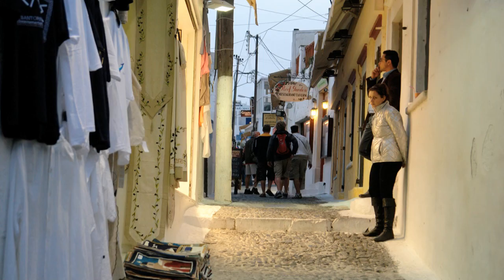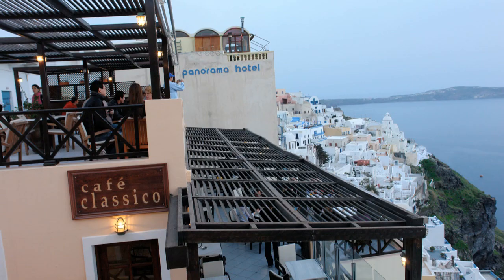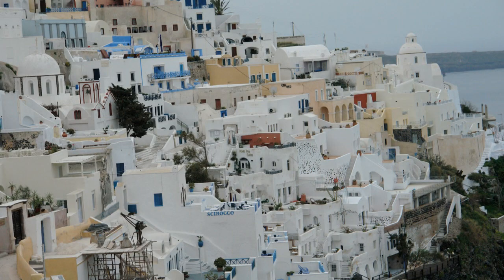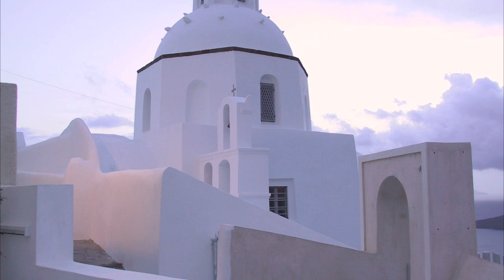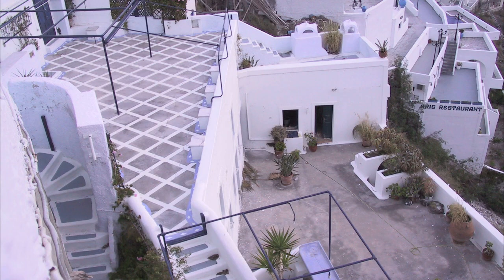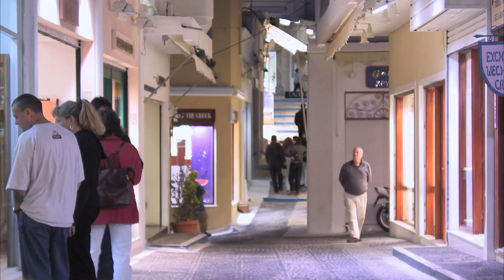Of course, there's a lot of shops. There's souvenirs for sale throughout Santorini and many cafes with a panorama view. There's several lanes that wind through this village, so by all means, take a stroll. It's all pedestrian up here in the old Kora, and twilight is a wonderful time to be up here.